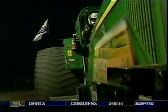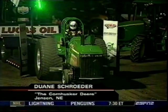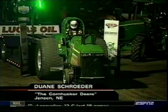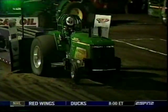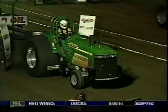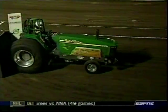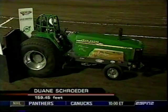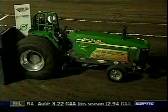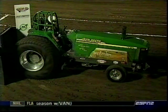Wayne Schroeder now, the Cornhusker Deer from Jensen, Nebraska. That's why you'd call it the Cornhusker, being from Nebraska. It is green. Schroeder is going to spool up the turbos. Turbos charged, alcohol burning, basically a diesel block. But look at it bounce. I don't think it's ever going to hook up, and something broke somewhere in the driveline, I believe. Well, if you brake soon enough, you get an opportunity to come back out here, but whatever broke on Wayne's machine, I think it's going to be bad enough to take him out of the competition for tonight.